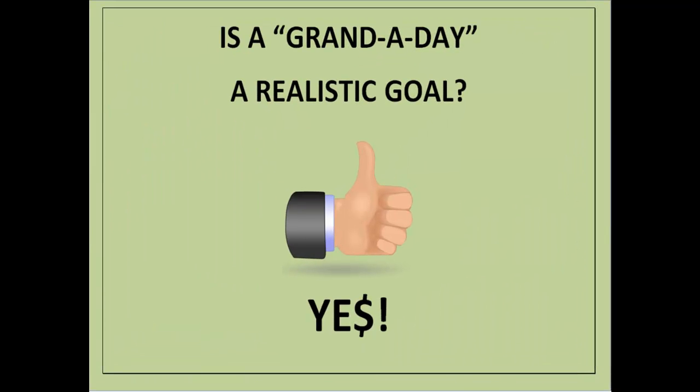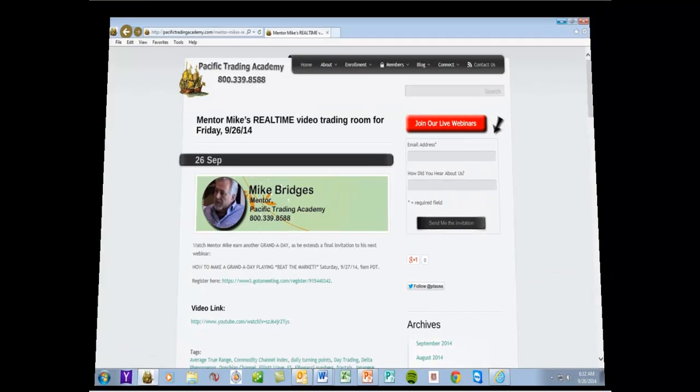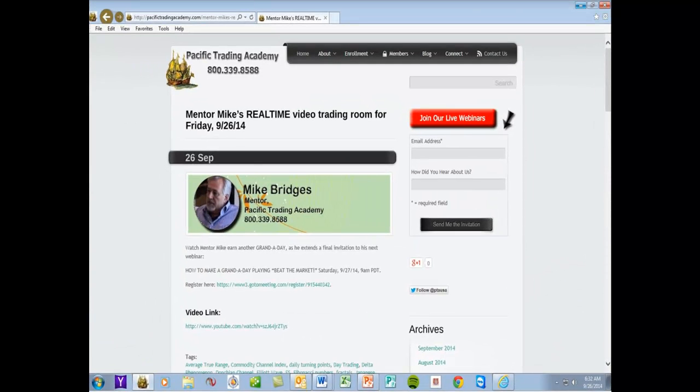So, in answer to the question, is $1,000 a day a realistic goal? The absolute answer is yes. Now, if you're still not convinced, I want you to guess what these 17 dates have in common, ranging from July 25th through yesterday, September 26th. Well, I'll tell you. On those dates, I recorded myself trading in real time and making $1,000 or more before your very eyes if you watch those videos.